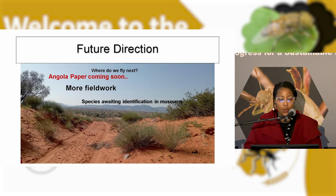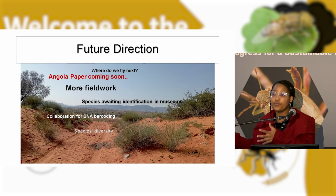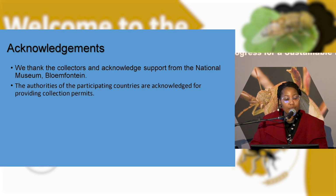And also we have species awaiting identification in museums. We are looking forward to a collaboration for DNA barcoding, and I also want to acknowledge Dr. Genevieve Thuren, as she will also be taking part in this DNA barcoding. So we'll be looking into matching our females with the males, and try to describe more of the females as well. In general, we'll be contributing towards species diversity, and we will be expanding on the taxonomic knowledge. We would like to thank the collectors and their respective institutions, and acknowledge my institute for the support. And we also acknowledge the participating countries' authorities for allowing the collectors to collect in their countries.